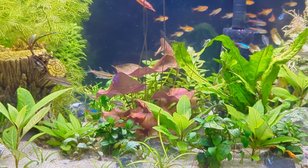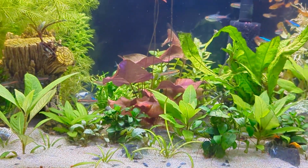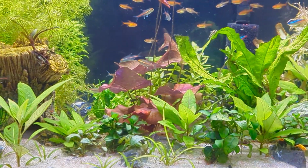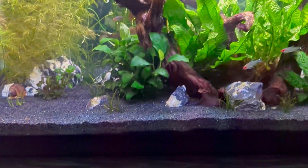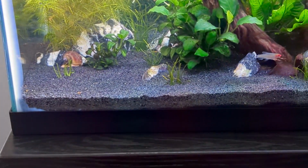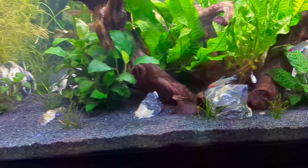So I think that the issues I'm having with the algae and whatnot are actually being caused by the substrate. Now, if we jump back to my 30-gallon. All right, so my 30-gallon is using Fluorite Black Sand. This is what I've always used. I've used Fluorite for years. This sand has been in 3 different tanks already. I just keep rinsing it and reusing it.